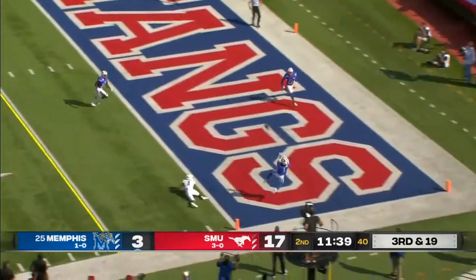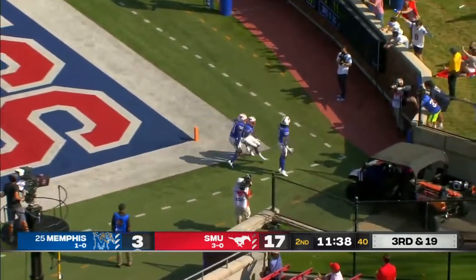5-man rush. White hit as he throws it. It's intercepted by Crossley.